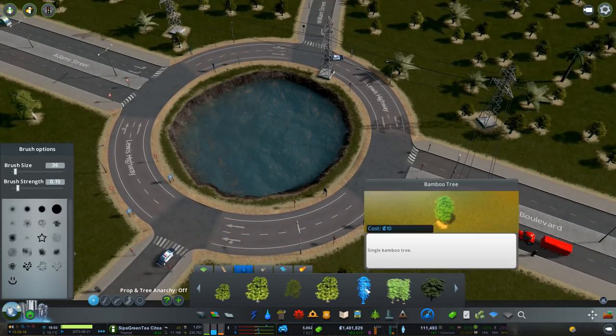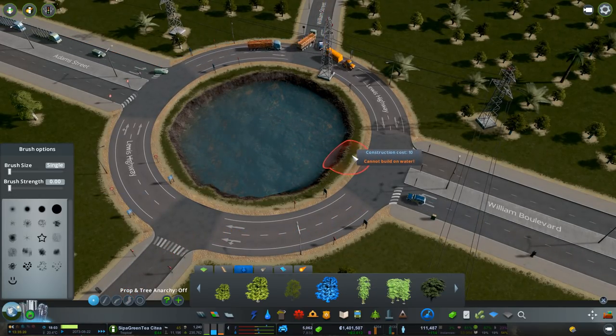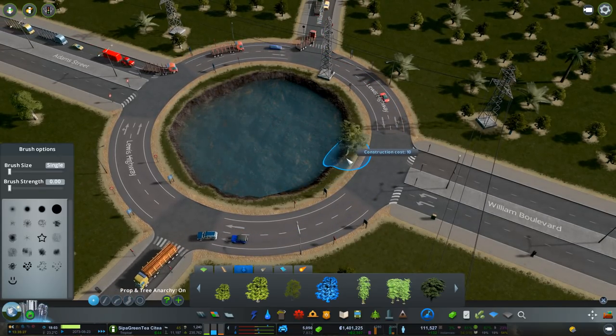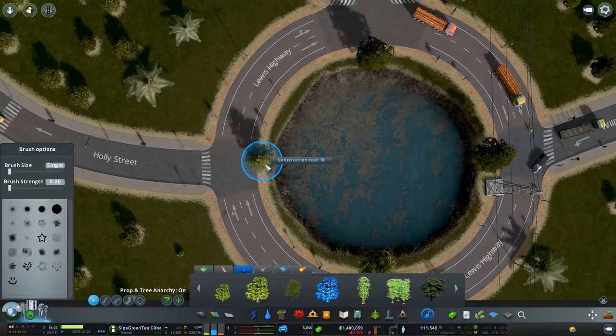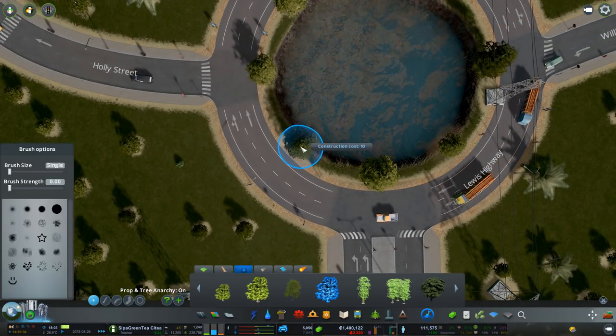Let's add a few nice trees around that. Nothing too fancy. Cannot build on water. Okay, prop and tree anarchy on. Good. So let's go here, here, here, and here. There we go. Just a few trees.